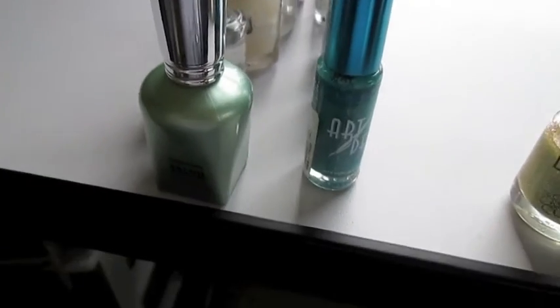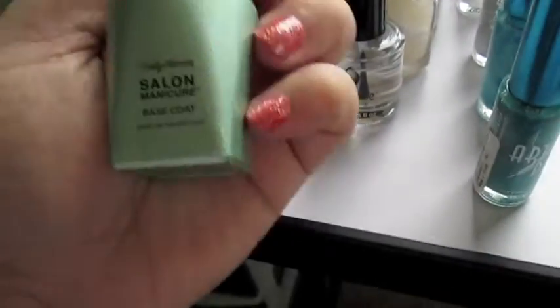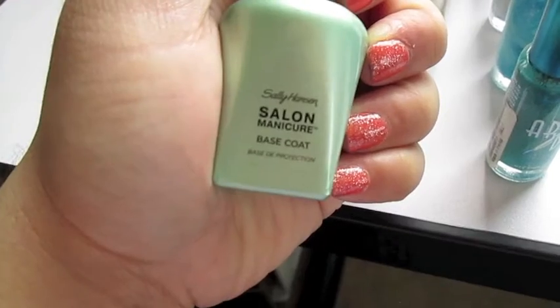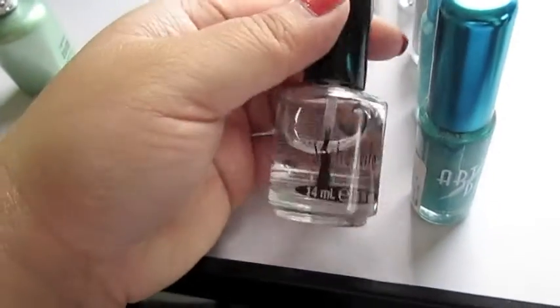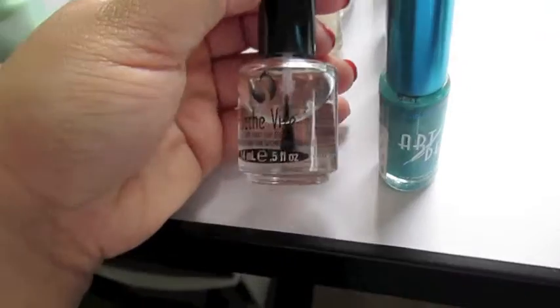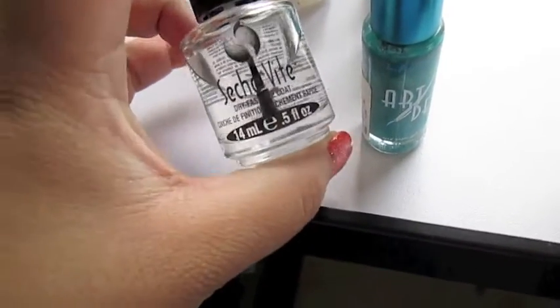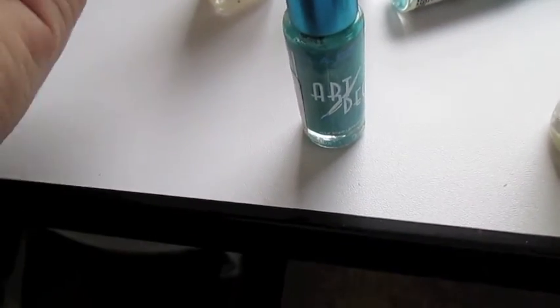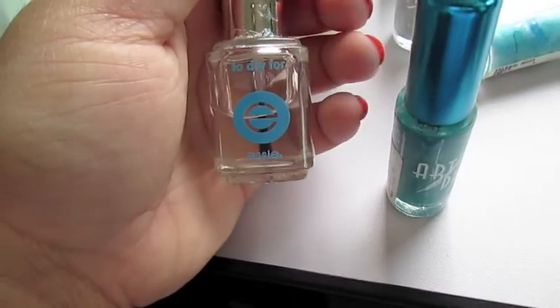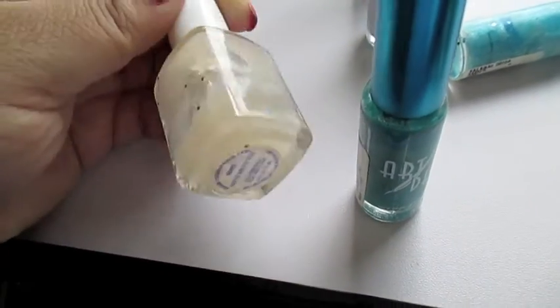Alright, I thought I would just take a second to talk about my top coats and base coats that I have. The only base coat that I use, when I use one, is this Hansen Salon Manicure base coat. My favorite top coat is the Seche Vite. It's nice and glossy and plasticky when you put it on, and it dries really fast. It kind of has a little bit of a chemical scent, but that's okay by me. The other one I have is Essie Dry For, and then this one is the mattifying one. It's called Matte About You, also by Essie.